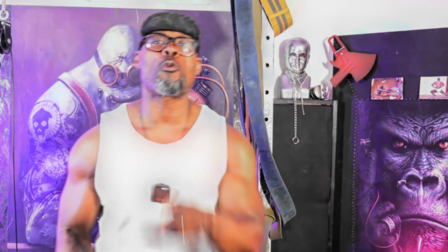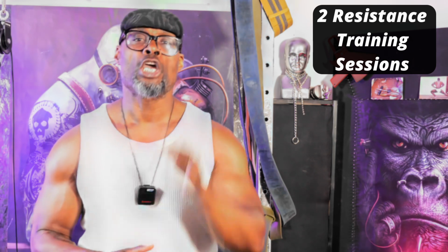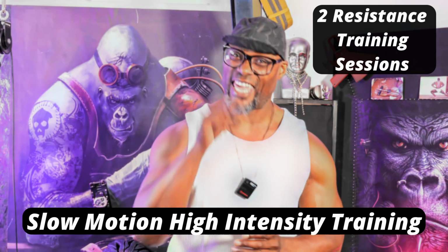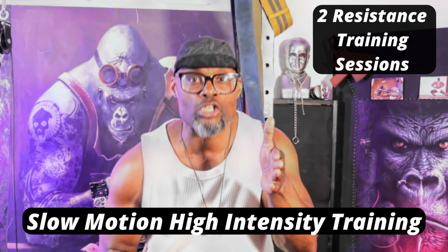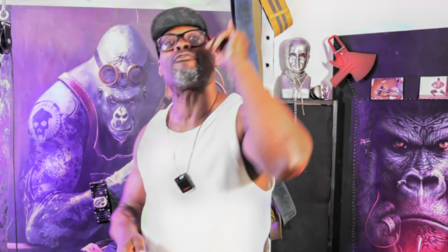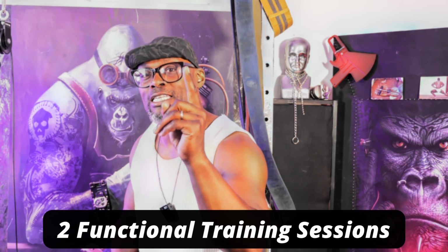So, let's give you an over-the-shoulder view of what one of my functional training sessions looks like. Now, let me just give you a framework of my training in an 8-day block. In those 8 days, I do 2 hypertrophy sessions using slow motion, high intensity HIIT training. And when I've done one of those sessions, I'll have a rest day. And then on the next day, I do my first functional training session.